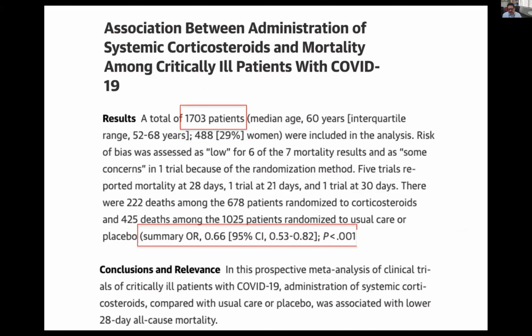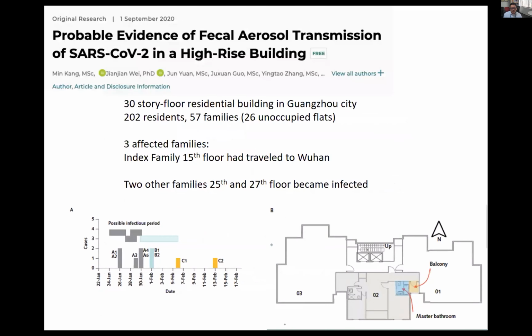So it's another piece of evidence, additional to the RECOVERY trial that was published before, giving usefulness for steroids to decrease mortality, but especially in patients with severe or advanced COVID, not at the beginning of the disease. That's important to clarify.